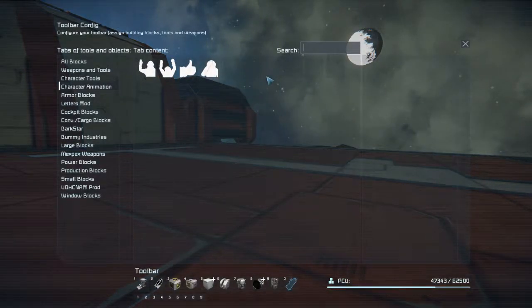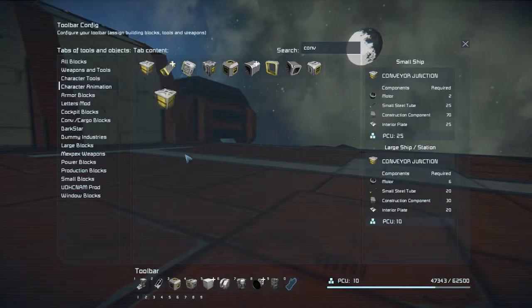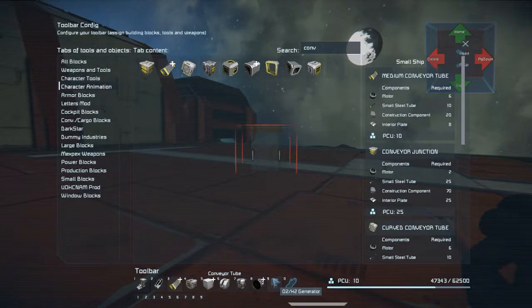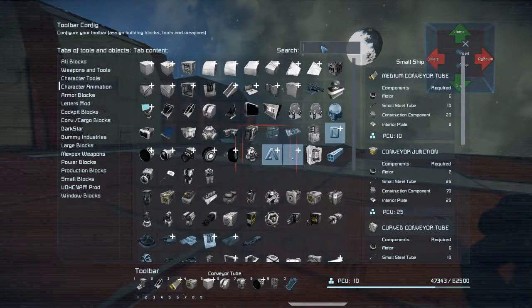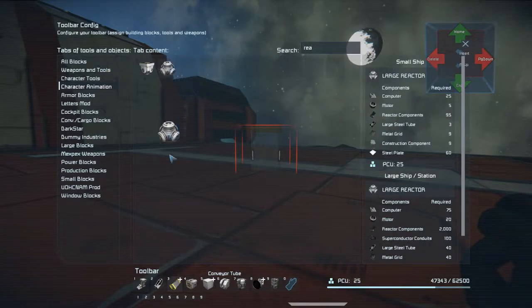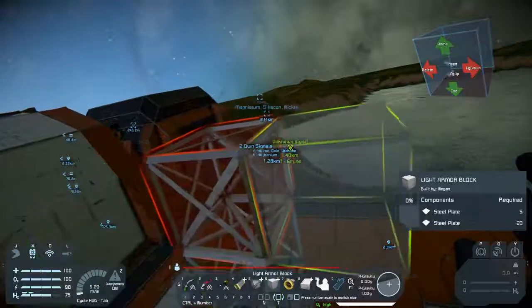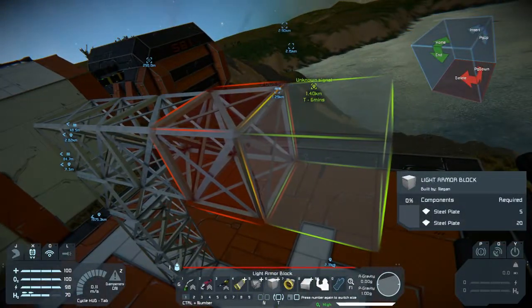We actually have a bunch of blocks, but we need to get the larger conveyor system. This one. And okay, we need that instead of a cockpit. We're actually getting a large reactor on this. It's going to be, wait, okay, we need 2,000 reactor components. Yeah, that's going to be a little bit too expensive. So we need to bam, bam, and then build out towards the side.